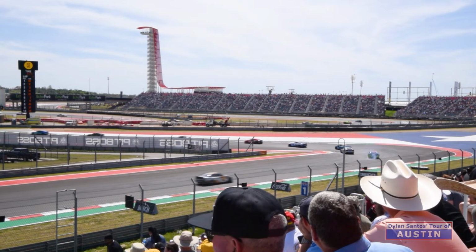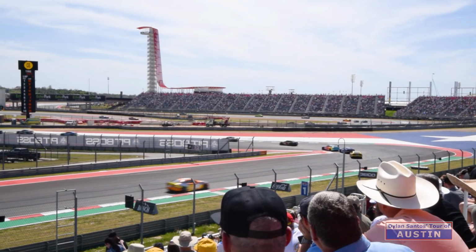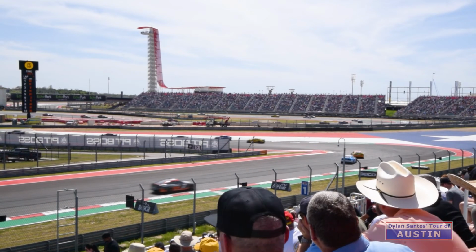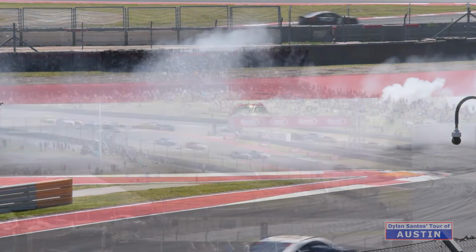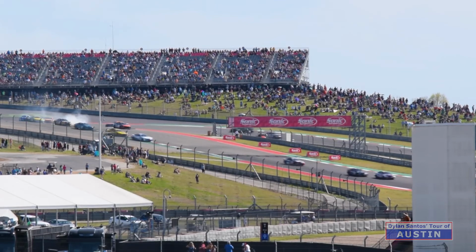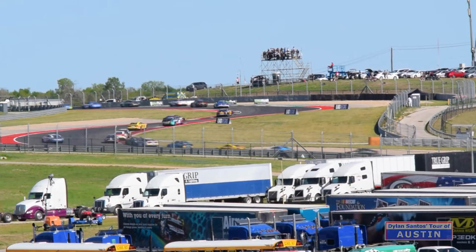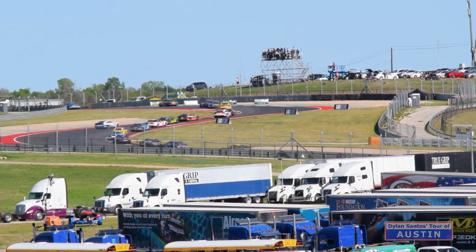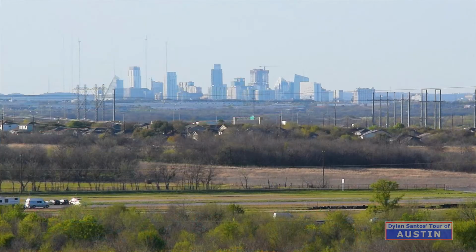It was built to host Formula One's United States Grand Prix, and now hosts other racing series as well, including NASCAR. And finally, here's what the 2022 Austin skyline looks like from the track.